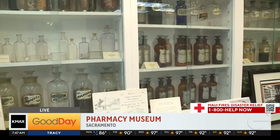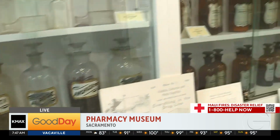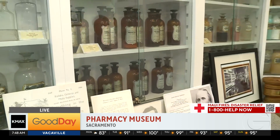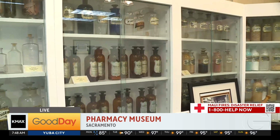All around here there are stock bottles. All prescriptions were compounded in those days. The pharmacist would weigh and measure and mix the ingredients of a prescription and then put them into a proper dosage form like a capsule or tablet or suppository.